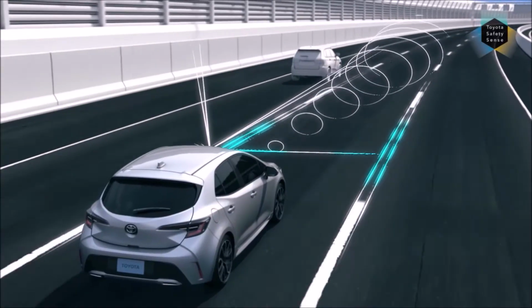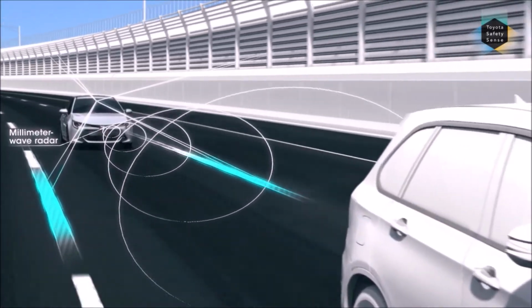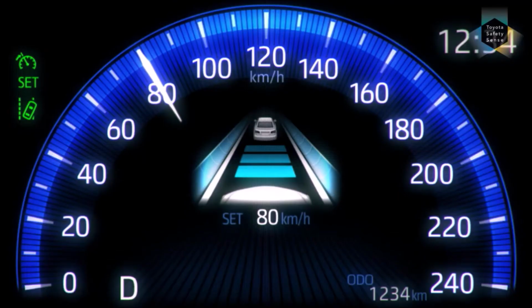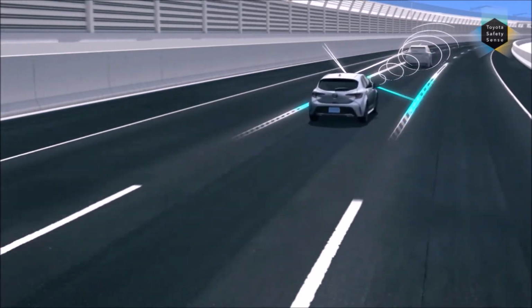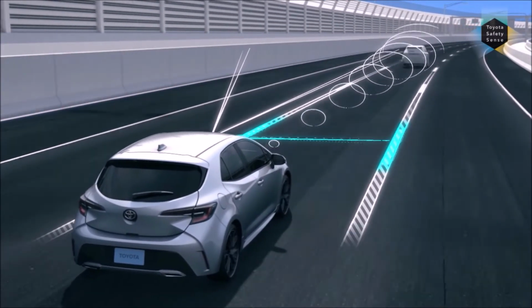In addition to providing steering assistance, the system monitors the road ahead using a millimetre wave radar located behind the vehicle's badge. It will adjust the cruising speed and brake if necessary in order to maintain a safe distance to the vehicle ahead.